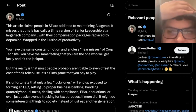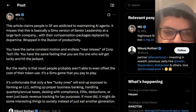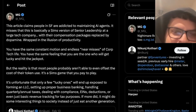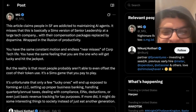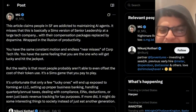Next, we have a tweet from this guy, MG. I don't know who he is, but he's replying to this article that's been going pretty viral, talking about token anxiety and saying there are no parties in San Francisco, or the ones that people are going to, they're just checking on their agents or wanting to get home and mess around with it. So this guy MG is kind of tying it to senior leadership at large tech companies. I can't really speak to that, but it is very interesting, the idea from the original article, where you used to ask someone what they're working on, but now you just ask them how many agents they have running, you know?